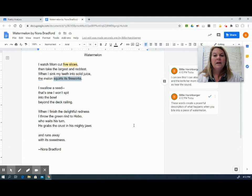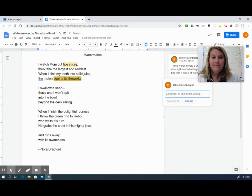And then go ahead and tell me what else you see. You can highlight if you want, or you can just simply add a comment that isn't tied to a specific part of the poem. But for me, when I read this, I put myself on my grandparents' back deck because that's where we would always eat watermelon when we were kids.